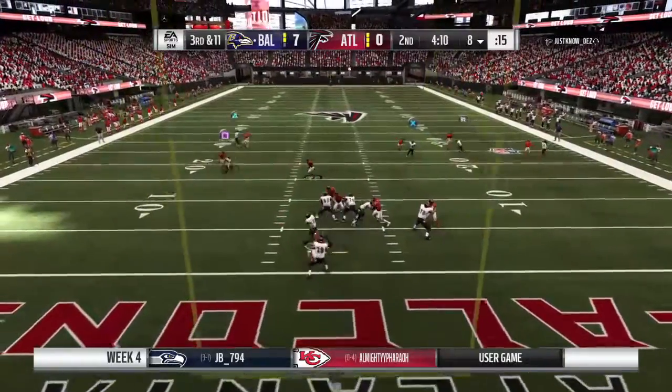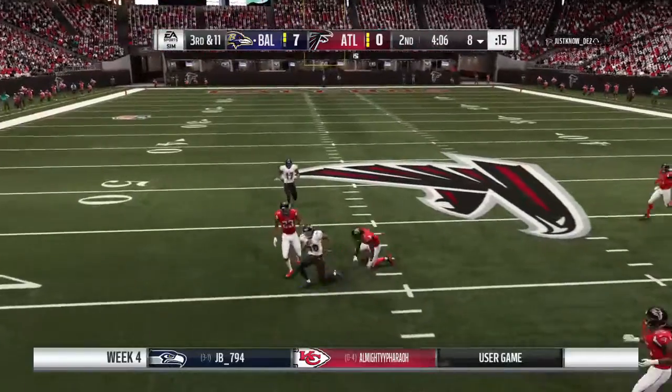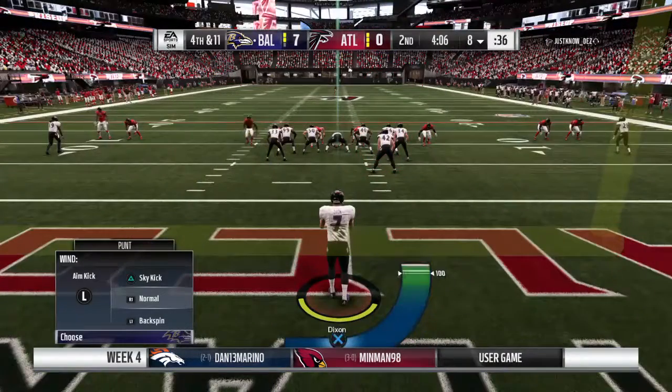From the gun, it's Jackson. Dancing to his left. Now he's going to let it go deep back over the middle. And incomplete. He can't hang on. Would have been a nice catch. Instead, it brings up a 4th down.